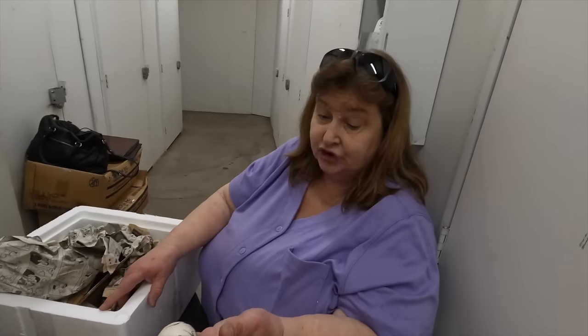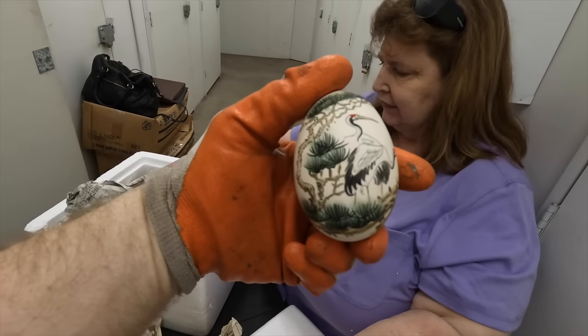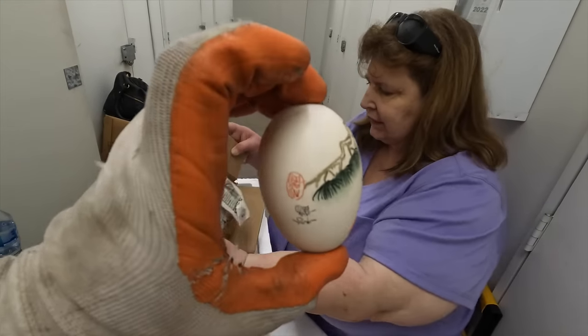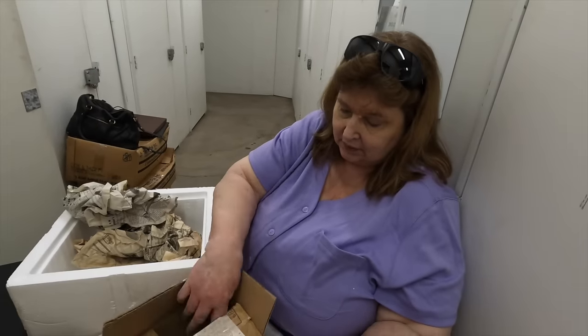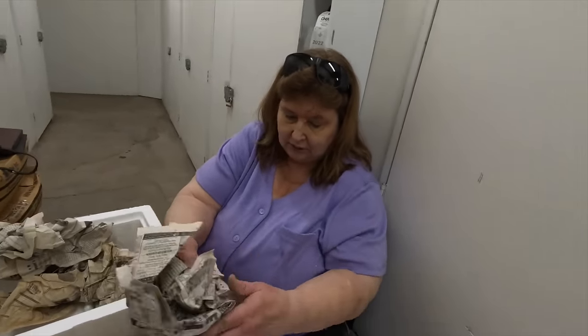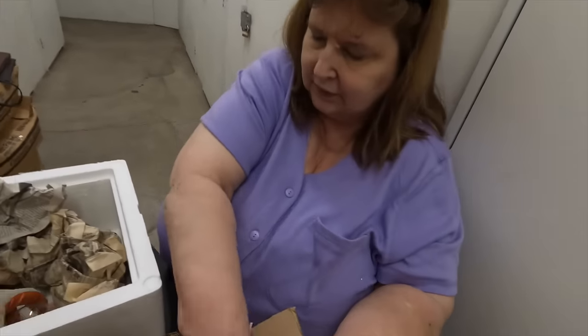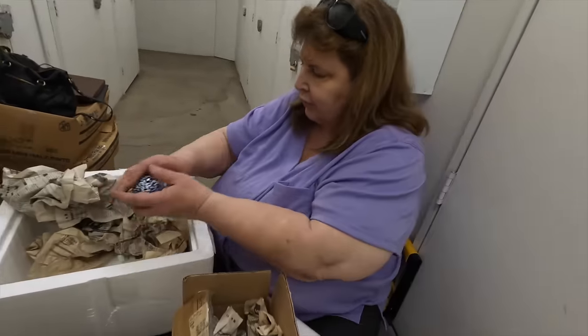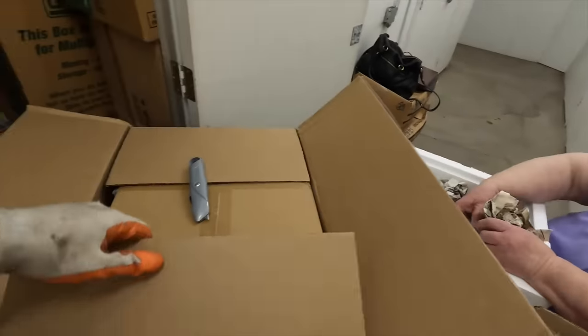Oh, that's a real eggshell that's been drained. We gotta be really careful. And it's hand painted. Oh my goodness. That is a real egg. Yes, and it has its own little stand. Wow. So let's put him back in there. That's why he's got all his own box and all his own little wrappies. I'll wrap them up real quick. Those are nice.